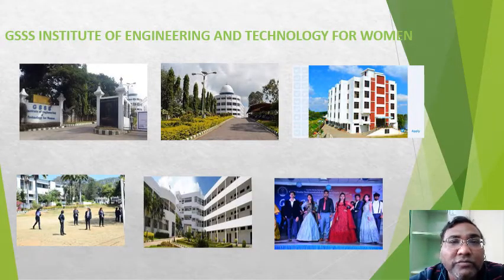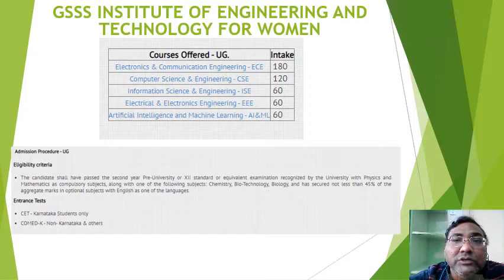These are a few of the photos of the college. This is a quite decent college based out of Mysore, and it has decent infrastructure and hostels for girls studying in this college. It has engineering courses, apart from Masters, M.Tech, and MBA programs, which are also part of the college courses. Coming only to the engineering part of it.